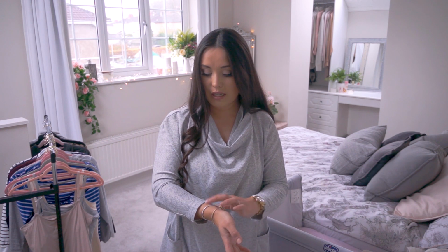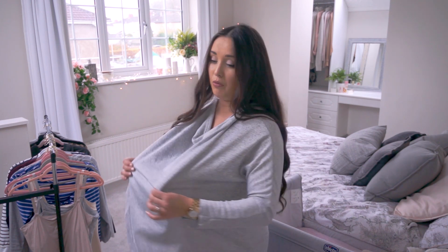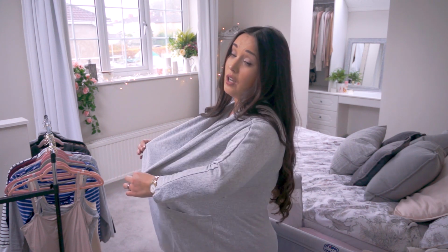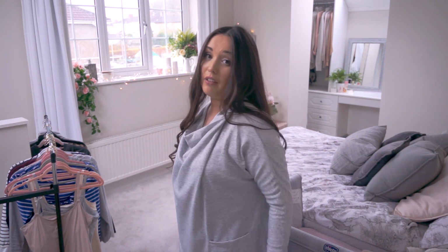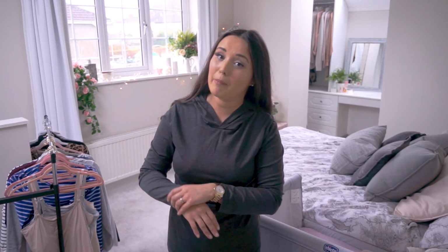I think they only do go down to a small in this item, but the waist area is really massive. So just be mindful of that if you want to purchase this item. This item does also have pockets, so that's great for carrying your phone and your baby around at the same time. So I have another Pat Pat item.